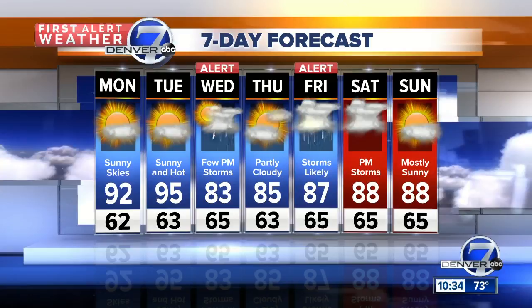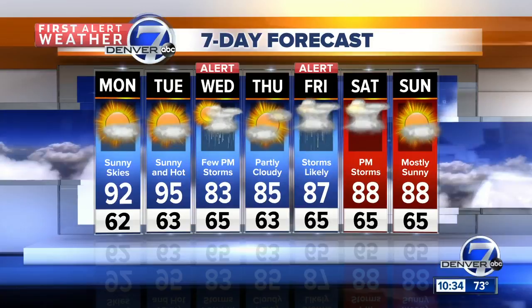We'll be in the 90s again for the next few afternoons with sunshine and mostly scattered showers up in the mountains. And then we get our chance for some thunderstorm activity starting on Wednesday with highs only in the low 80s. So we do cool down this week. By about Wednesday into Thursday, we start that warm-up coming by the end of the week, too. So some changes on the way.